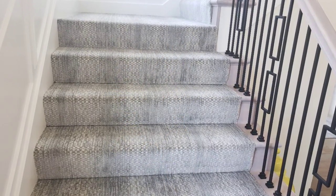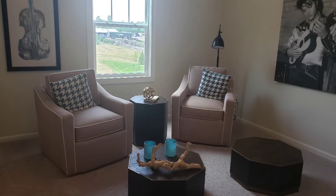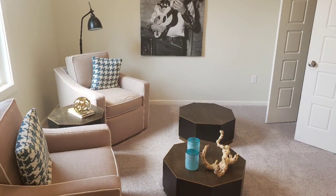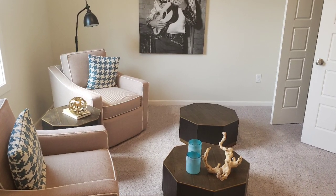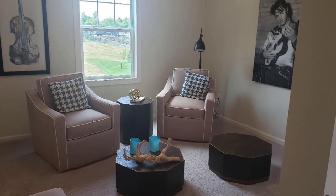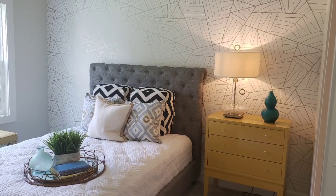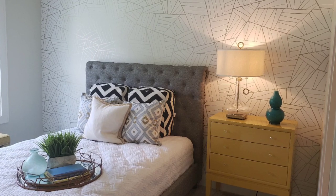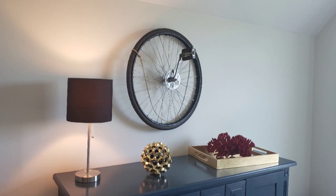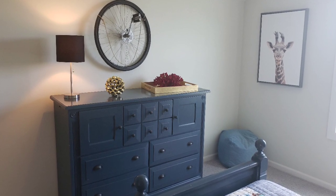They used neutral carpet heading up to the second floor, where you are greeted with a second floor loft, and they used a little bit of turquoise and blue in this room as well. And I love the way they used the nightstand in a bold yellow with just accents of blue. And in the boys' room, they used a navy blue, but they kept it fresh and fun.